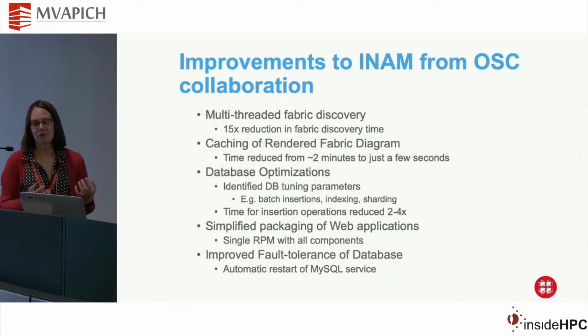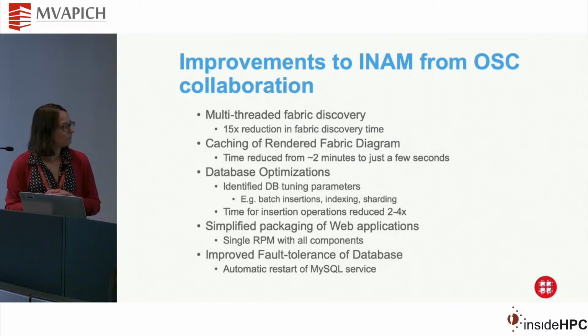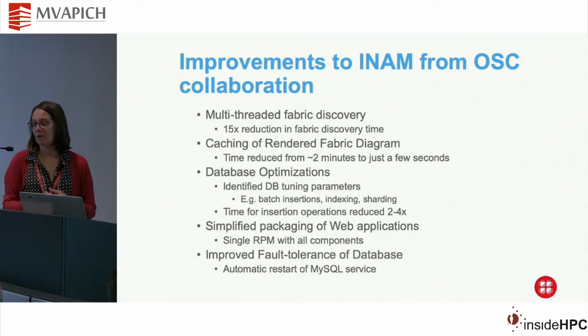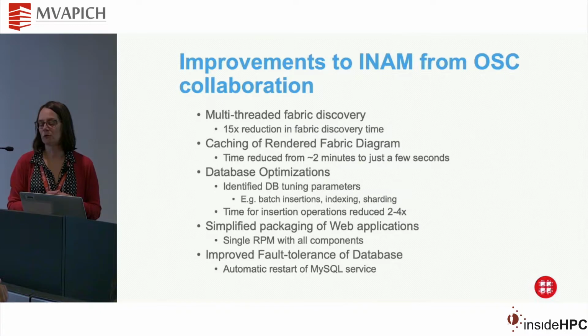Some of the things that came out of this collaboration, from things we saw in deploying it, were improvements to fabric discovery. The time taken for fabric discovery was reduced by taking advantage of OpenMP to get some parallelism. The fabric diagram is cached so that it can be pulled up really quickly in the web interface, and only recreated if changes to the fabric are detected. And the fabric changes, right? Nodes go down, even switches can go down.